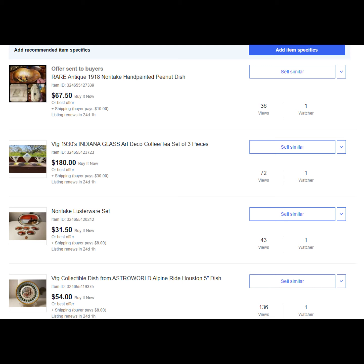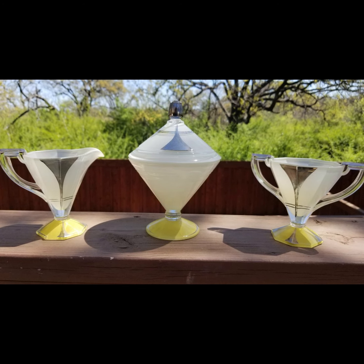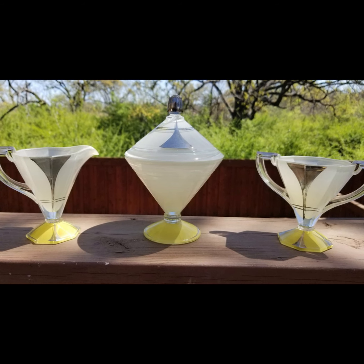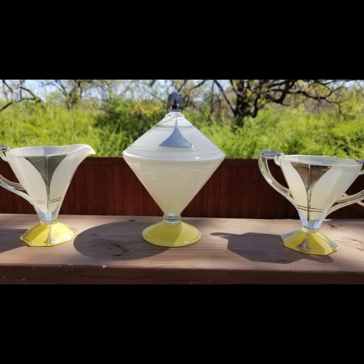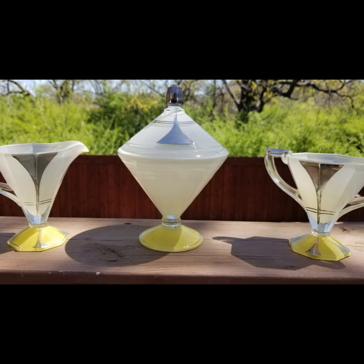The other item there is a set of 1930s Indiana glass Art Deco coffee tea set. I like it a lot. The pattern is called Modern, and if we are able to build and have some kind of curio or display cabinet, I would like to get more pieces that match that, so I'm okay with that not selling. But if it does, for whatever, I have 180 right now on sale, then that's fine. I'd be happy with that.